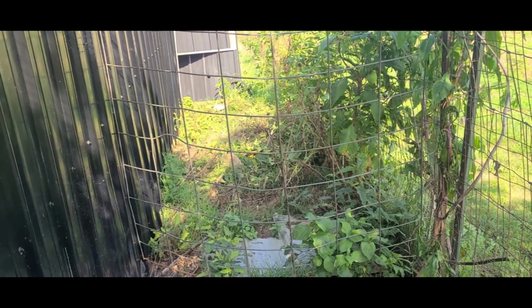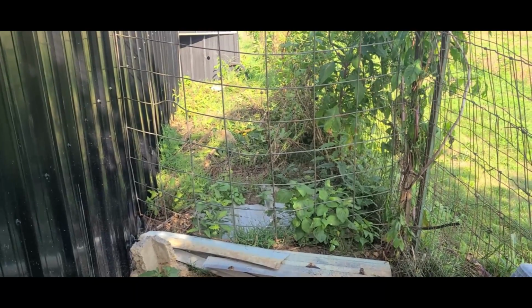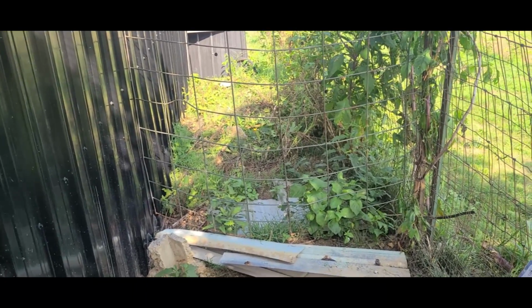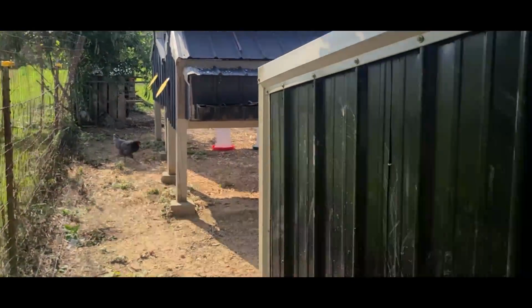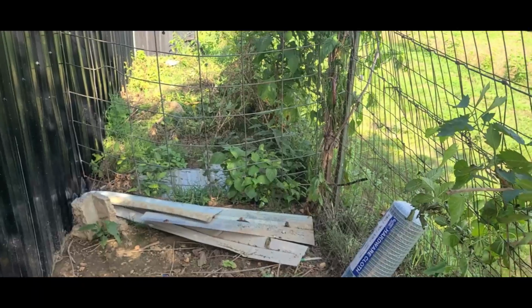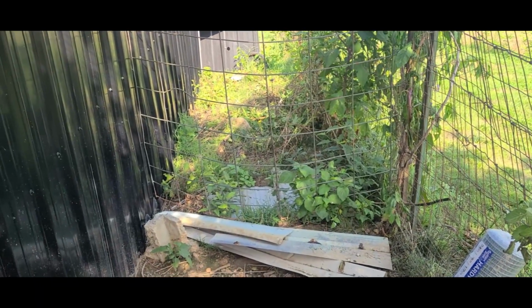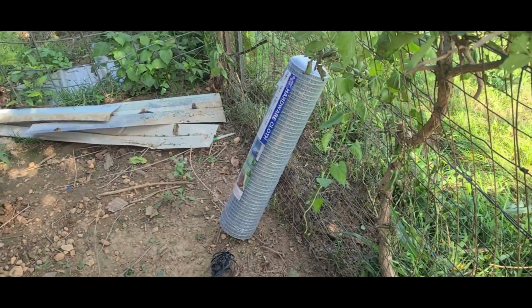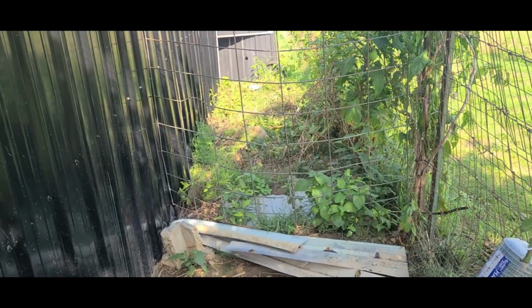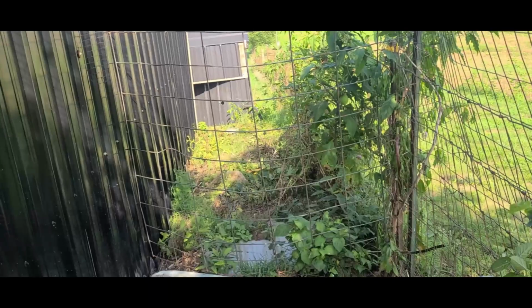Alright, so I think this has got to be our next project. So I've seen the chickens, you know, this is at the back of the coop here, or the run rather. And I've seen them snooping around, and I know they can get through that cattle panel there. So we're going to put up some hardware cloth to keep them in and to keep the nasties out until I can figure out exactly how I want to handle this spot.